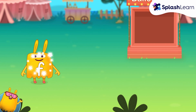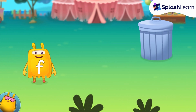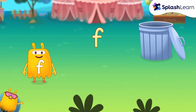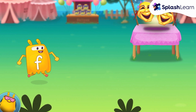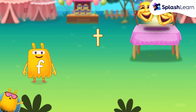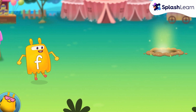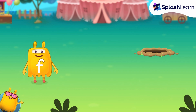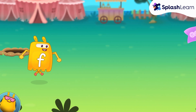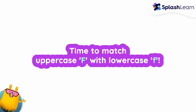F. Yippee! Great job! F. Yippee! Great job! T. F. Yippee! Great job! J. The BucBucs are hiding in the woods.